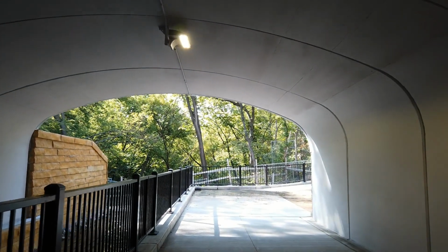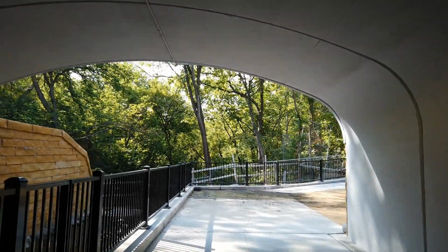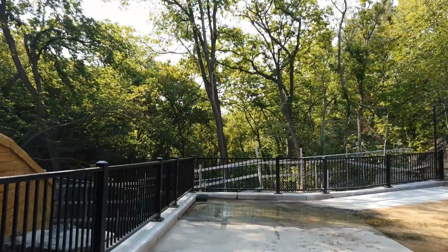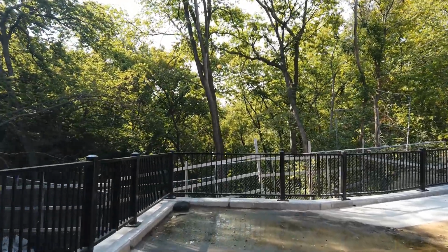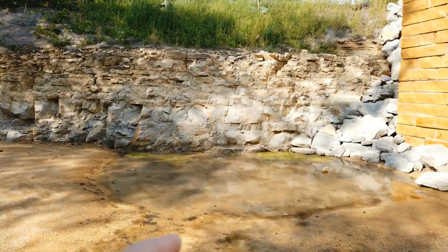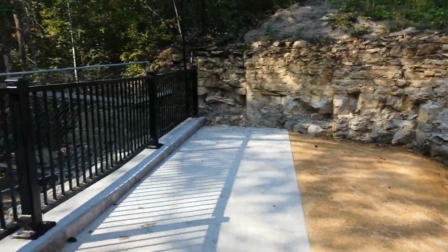We made it sound like this tunnel was gonna bring us into the park, but it looks more to be an observation deck, because it doesn't seem we can get any farther this way. Yeah, a little bit of a water problem over there also.